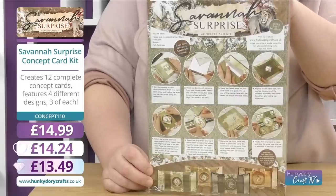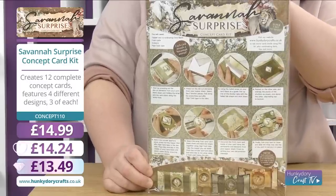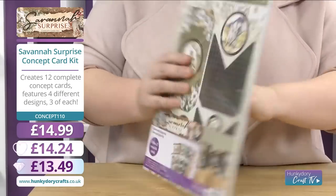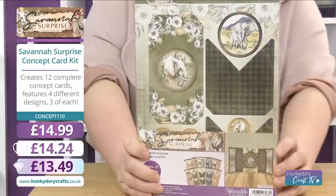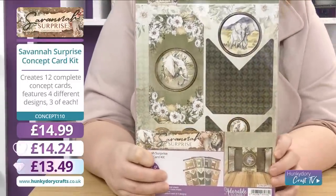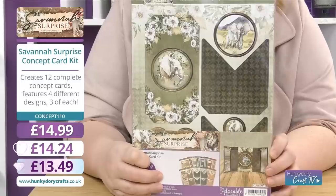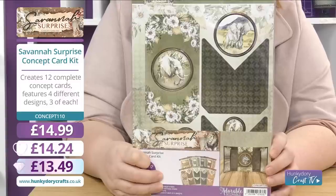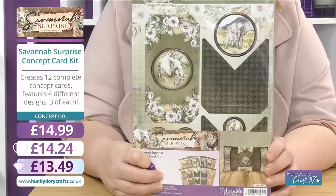Savannah Surprise, I don't think there's a crocodile in here, is it? I don't think so. No, maybe it didn't fit the brief. So, these are animals that can definitely stick the tongue out. I'm not giving anything away. Savannah Surprise Concept Card Kit. This will create for you 12 complete concept cards featuring 4 different designs and you can make 3 of each.